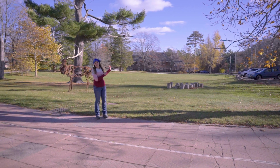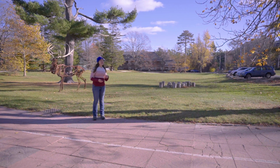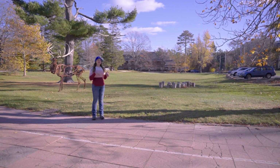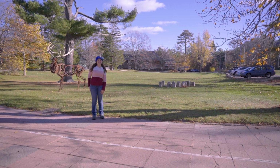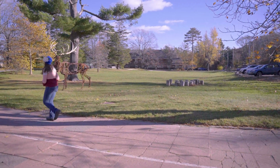So over here is our field on campus. Here students will play ultimate frisbee, volleyball, and in the winter time we set up a skating rink here so students can actually take skates from the school and skate around on the field here when it's cold. All right, so let's head into the residential section of campus.